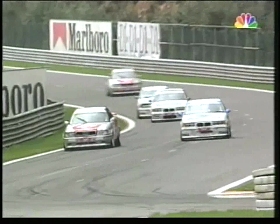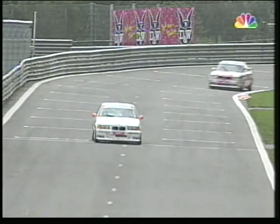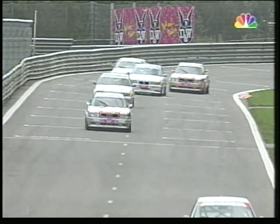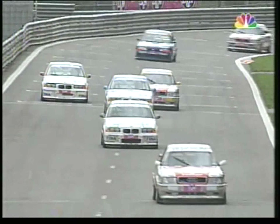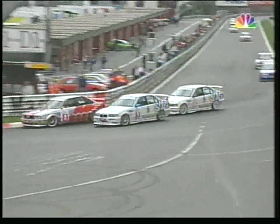As Bergstaller tries down the inside, locks up, and he's going to go. Oh, Bergstaller making a big mistake. Goes across the grass and will drop, well, it's only dropped one place. But Bergstaller too late onto the brakes. And so that gives a bit of a cushion to Emanuele Pirro, and it also gives a cushion to Cecotto, with still plenty of action.